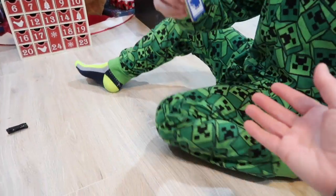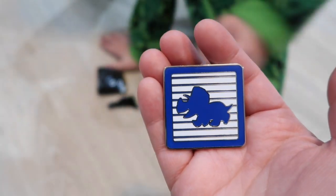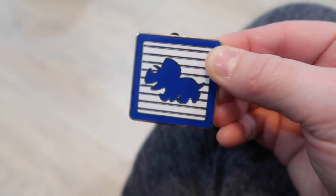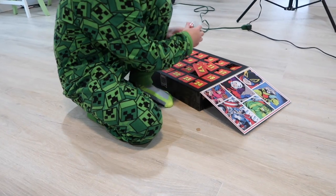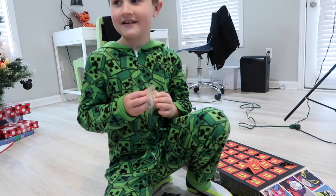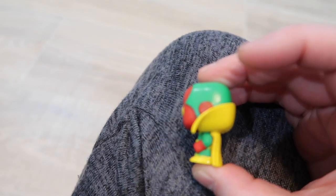Yep, it's a rhino. Is his name Ham? No, what's his name? No, it's a dinosaur. What's this one's name? Okay, this is Trixie. I looked it up, so Trixie. I don't know why I didn't know that. Yeah, I remember that now. Oh, I remember him. He's the one that has the red stone in his head. Okay, Derek said his name is Vision.